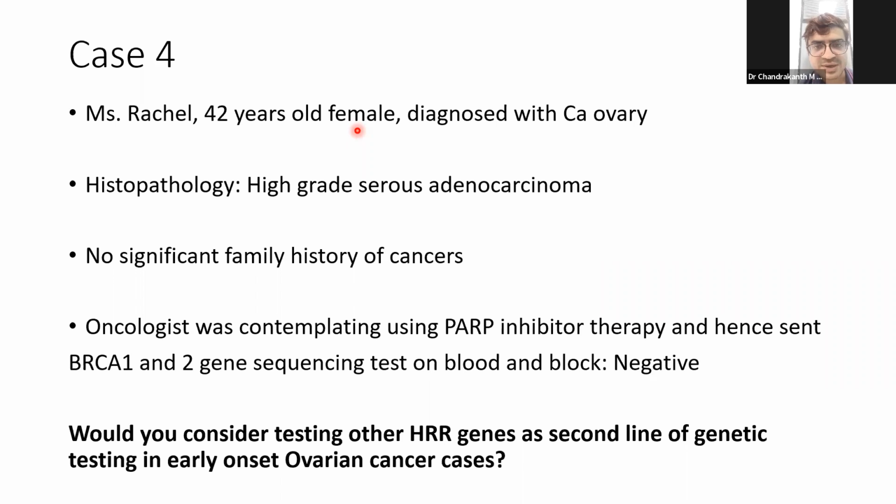So this is a 42-year-old lady diagnosed with ovarian cancer, a high-grade serous adenocarcinoma. The oncologist was contemplating using PARP inhibitors, hence sent BRCA1 and 2 gene testing on the blood and block, which was negative. So this is important. High-grade ovarian cancer is a disease where the patient is going to relapse. The whole challenge is to preserve the platinum-free interval or the progression-free interval. So if the germline BRCA is negative, what other tests will you do to find out whether this patient is going to be eligible for PARP inhibitor?